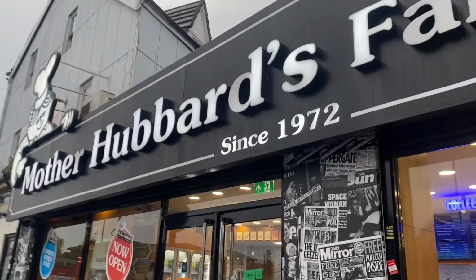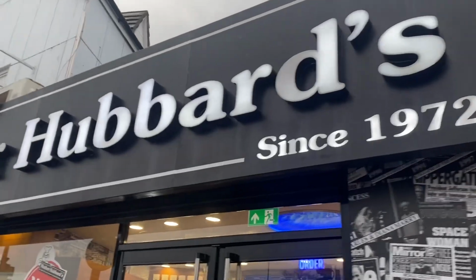Gonna have fish and chips, you'd have to have this. So we're in Mother Hubbard's, and it's actually quite a big restaurant in here. It's just on Stratford Road in Birmingham, and so we've ordered an ordinary fish and chips and a fiery fish and chips. Is that right? Fiery or a spicy fish and chips. So we'll see what they're like.